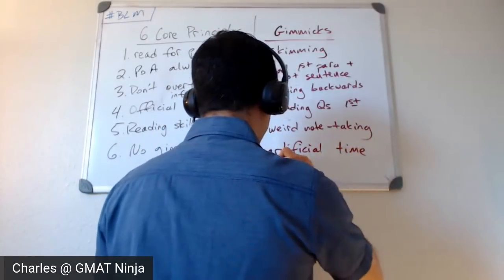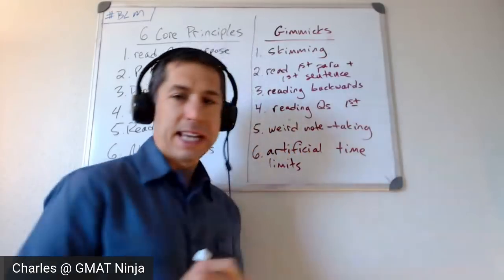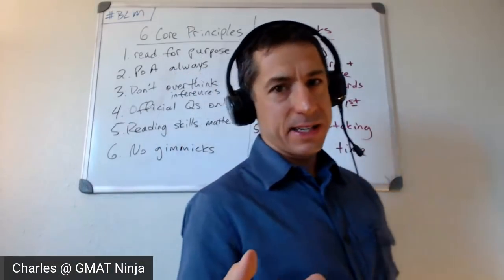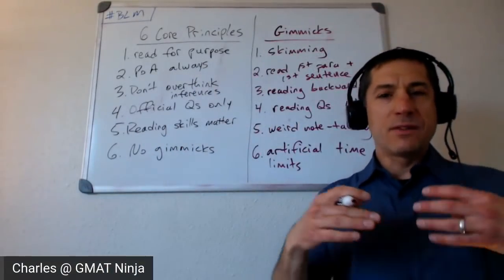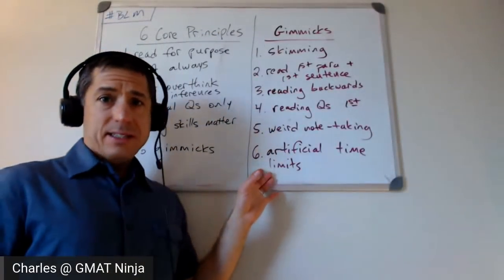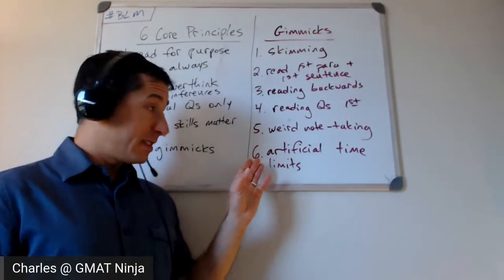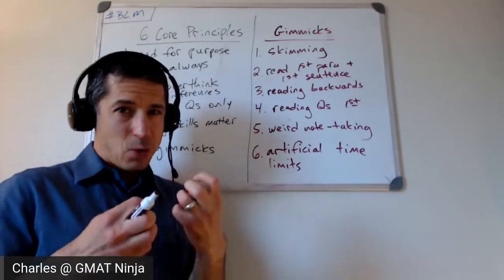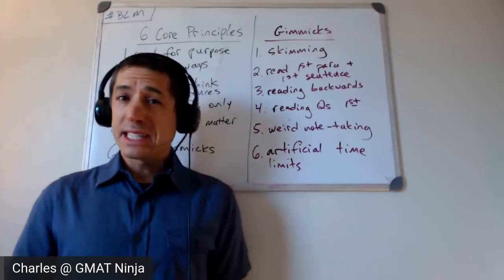This is one of the big ones, and I've seen a million versions. Take 90 seconds to read the passage, take 4 minutes to read the passage, no more than 6 minutes. Everyone's got a different version. There are a whole lot of problems with this, and this is thorny because, again, this is one of the things you guys aren't going to want to hear because it just kind of goes against what we feel is right. GMAT obviously is time limited.